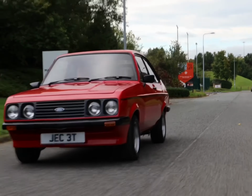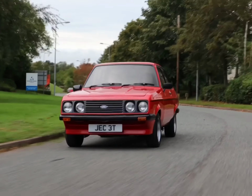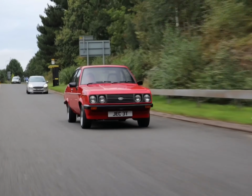We've got some superb examples of Ford in our 20th of November classic car auction. This 1979 RS2000 Custom is one of them. It's finished in Venetian red, MOT to next September, and guided at £35,000 to £45,000.